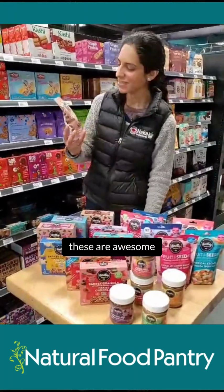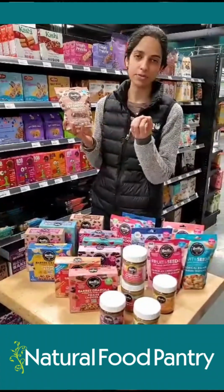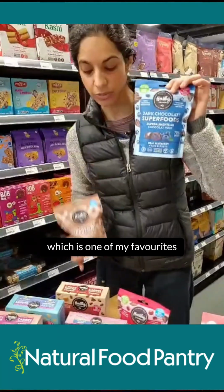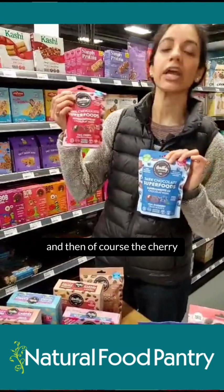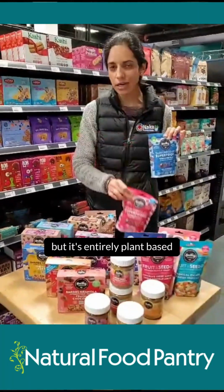These are awesome. So we've got the mocha or espresso flavor. These are literally coffee beans covered in dark chocolate. There's the blueberry, which is one of my favorites. Who doesn't love dehydrated blueberries? And then of course the cherry. And this is so great because it's all dark chocolate, but it's entirely plant-based.